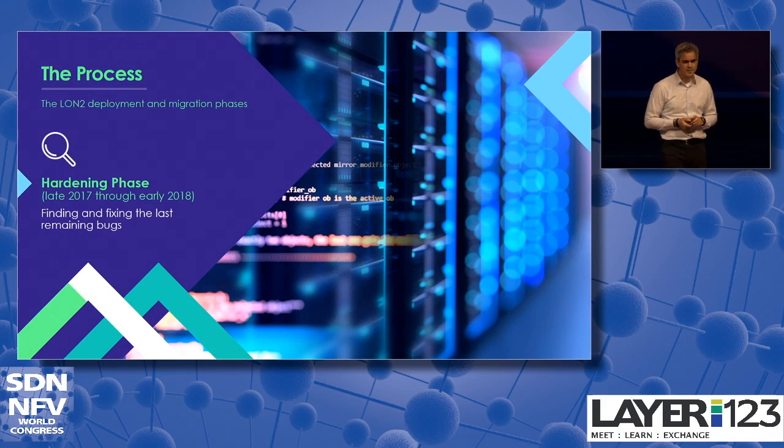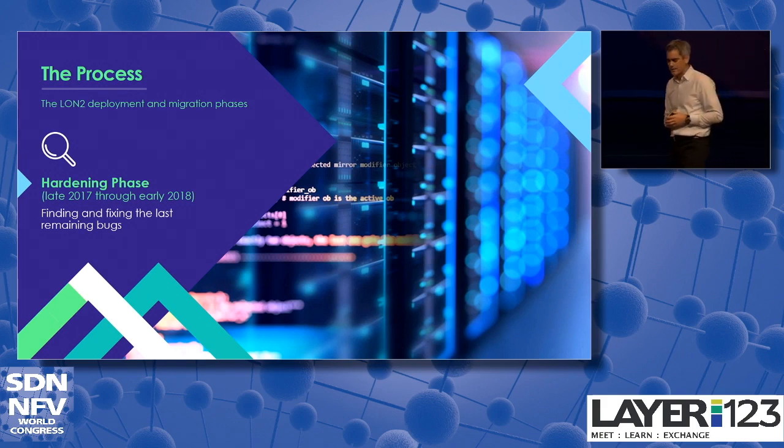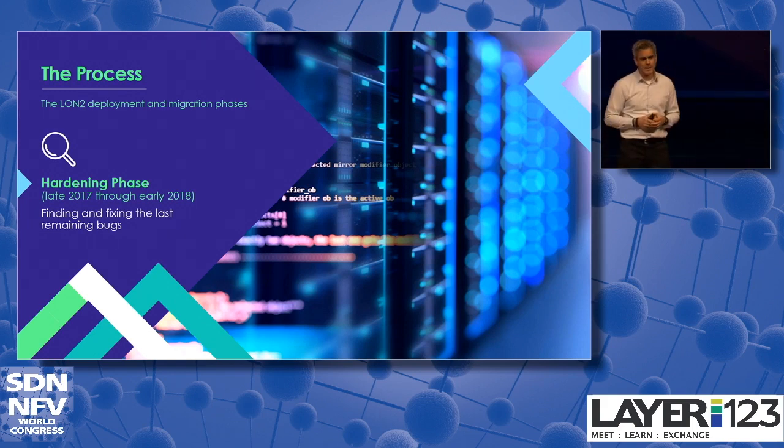So the hardening phase, well, this is when we felt that we needed to get GA code from IP Infusion. This is getting rid of all the bugs, doing all of the various testing around the world. This was a very interesting stage as well because actually we don't have a single location that we can go and do a nice proof of concept and then tick all the boxes that everything passes. This is one company in India, another company in Taiwan.